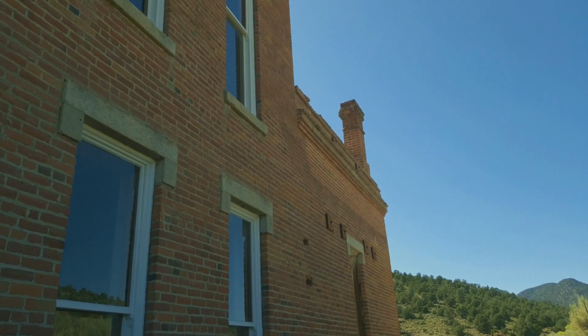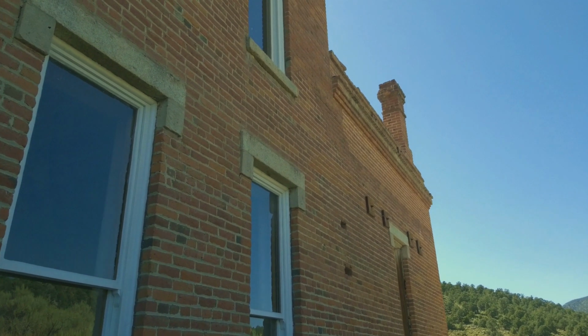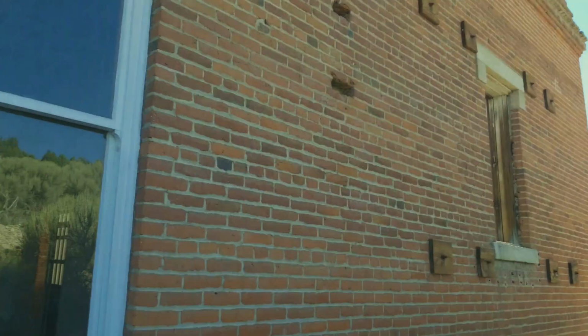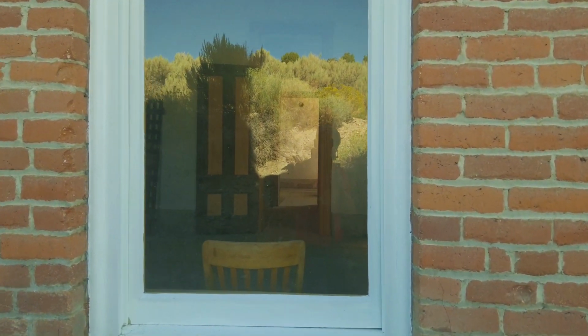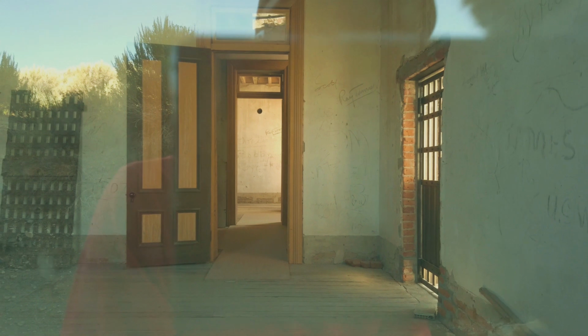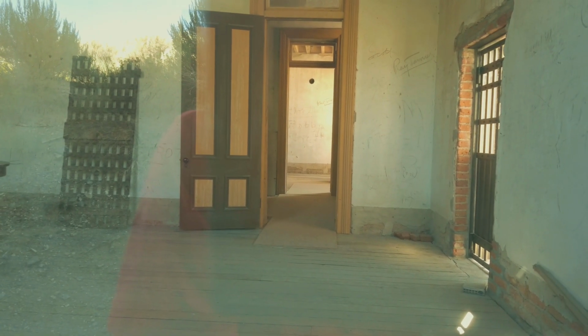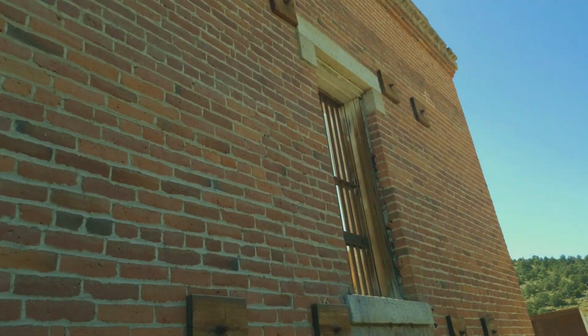Can't go inside any of the buildings, but you can look through the windows. We're on the side of the Belmont courthouse. Sarah's behind me looking in the windows here, being a peeping Tom. But rightfully so. I mean, it is beautiful in there. I wish we could get in there. There's a little door for a cell. Yeah, you know you're not in good company when you see these things here.